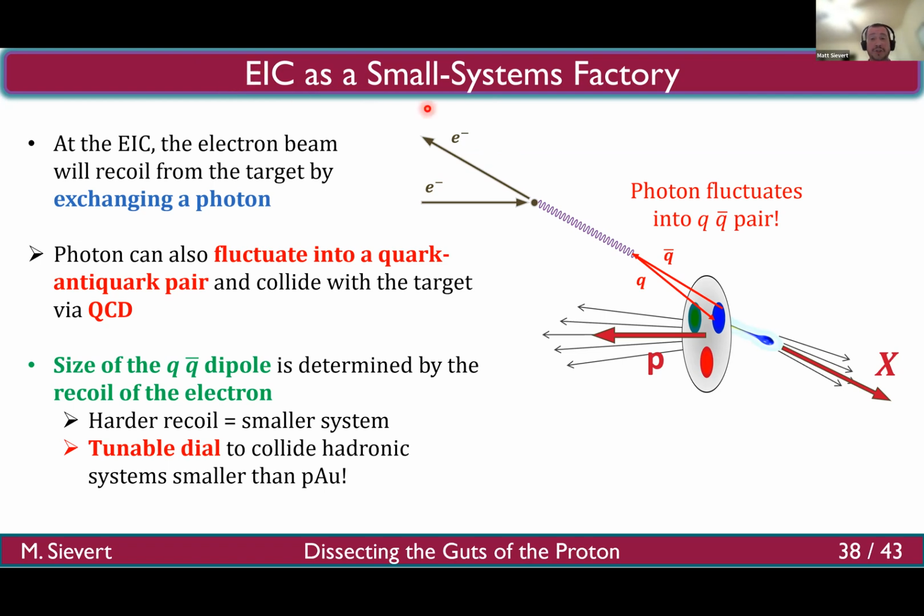The EIC, however, which uses an electron beam and therefore interacts with a photon, has the potential to select on even smaller size systems. Because that photon is not a static photon, it can fluctuate into a quark-antiquark pair, and that q-qbar pair can have whatever size you want. Moreover, you can select experimentally on the typical size of that dipole configuration just by selecting on the degree of recoil of the electron. So at the EIC, you have the ability to make as small a system as you want just by selecting on the Q squared of the electron.